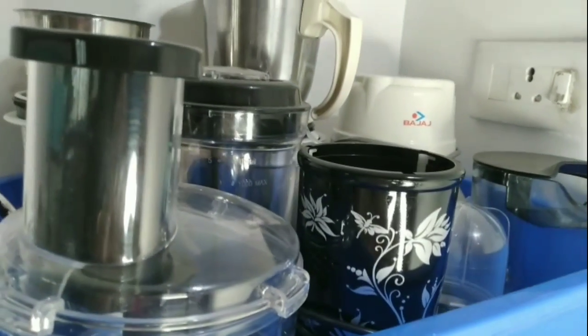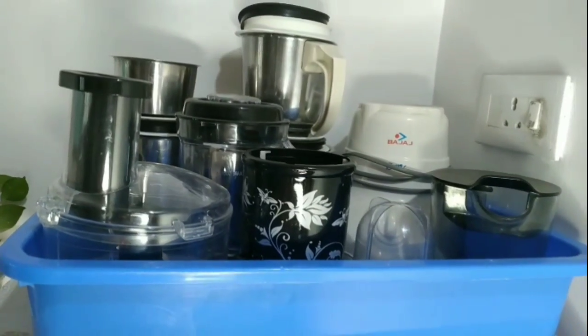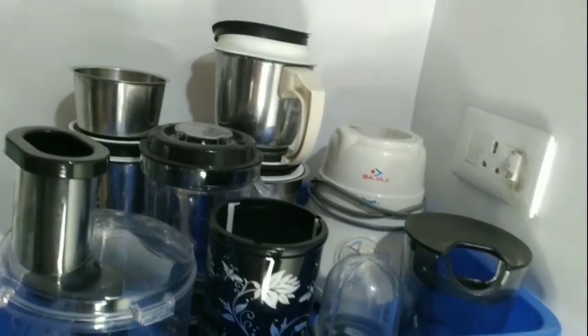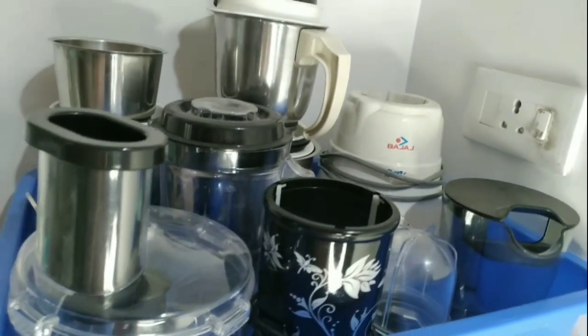You can see I am using a big tray for all my mixer and grinder and their jars. A few appliances you don't use daily, so keep them organized like this, which is very convenient to take from whenever needed instead of keeping them on your countertop.